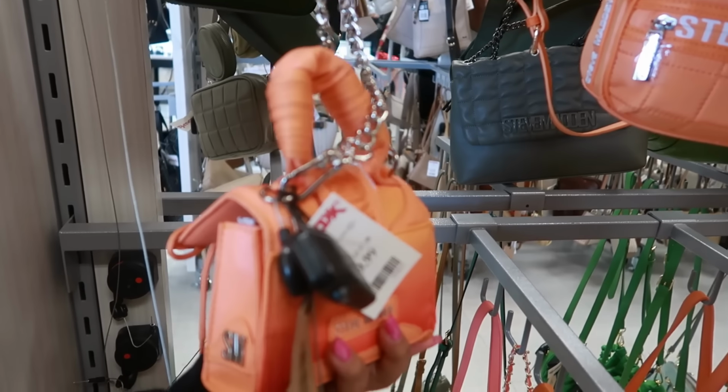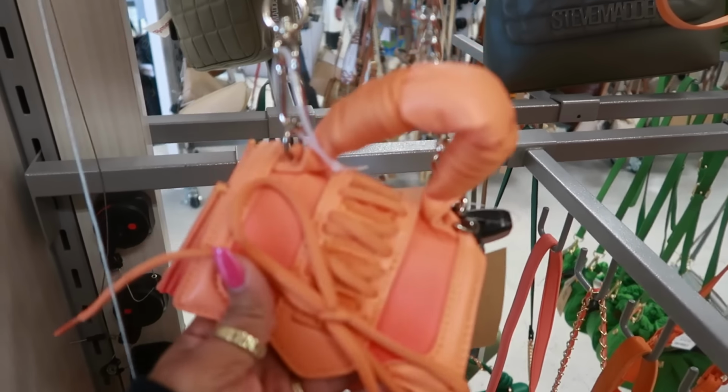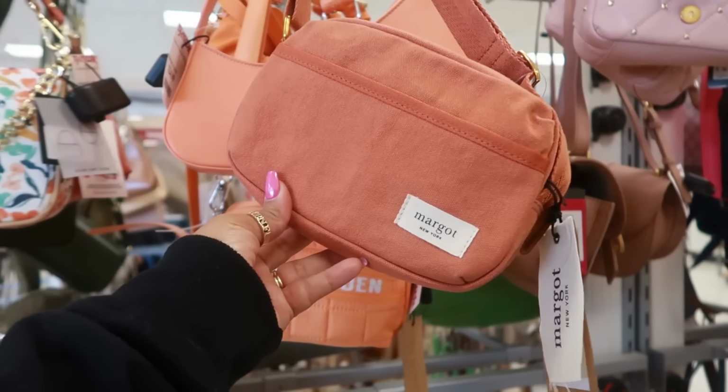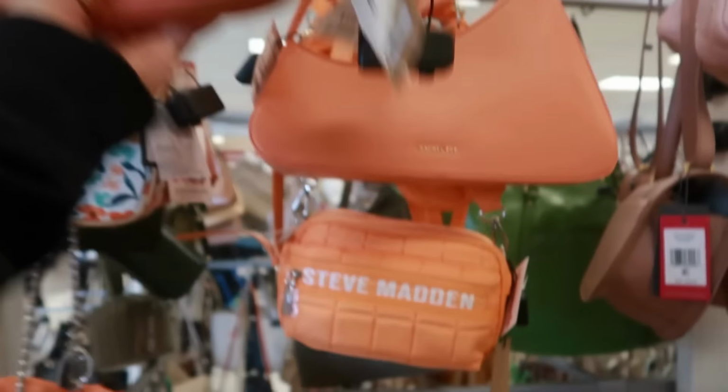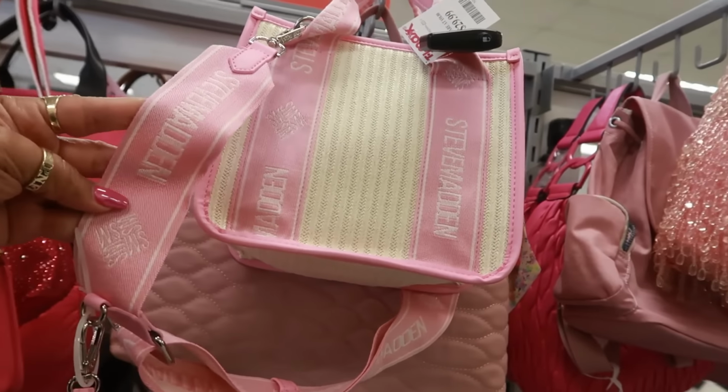This bag is so little. So little. I like the little detail on it though with the lace. Wow. Okay. Nanette Lepore, 25. Margot, 20. Another Steve Madden. This one is cute with the pink for 30.